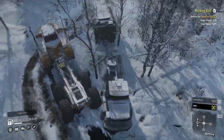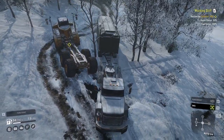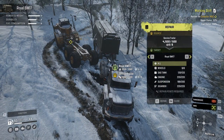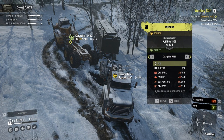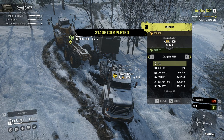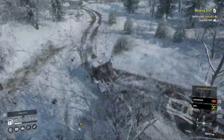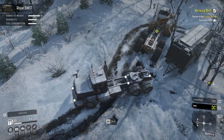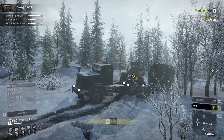Let's park this just extremely out of the way. We don't want this to be a problem for us. Okay, this is actually perfect. V, repair. Sure. 688. Thankfully, the service trailer has more than enough. Perfect. Delivered to the lumber mill, Caterpillar 745C. Either way, let's do a detached trailer. We will not be needing this right now.